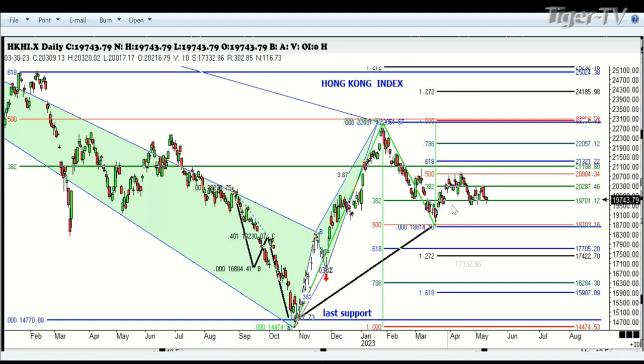But remember, on the weekly chart, this was a monster ABCD down here at 14,000 and change, and boom, we had a huge rally up. This happened to be a 50% rally off of the high way back here, and then a little pullback here at the 50%, the 382, and now the negativity is still starting to move in that direction.